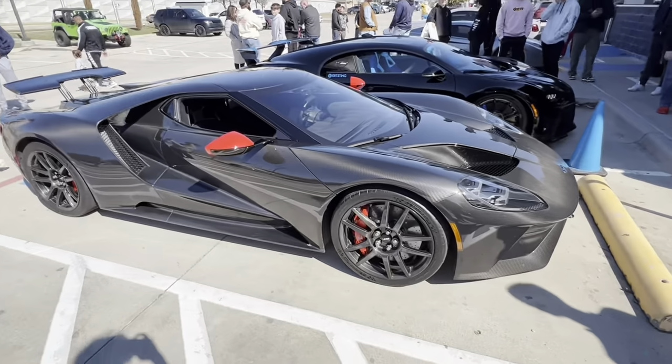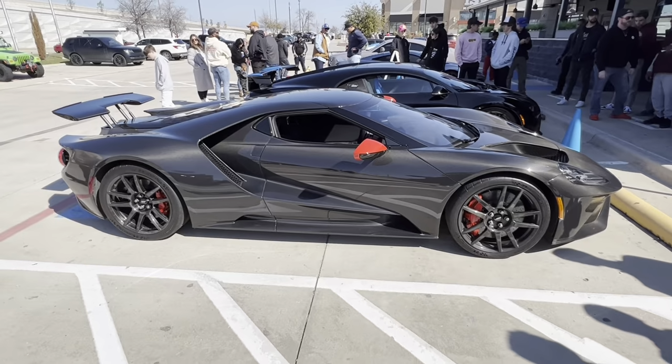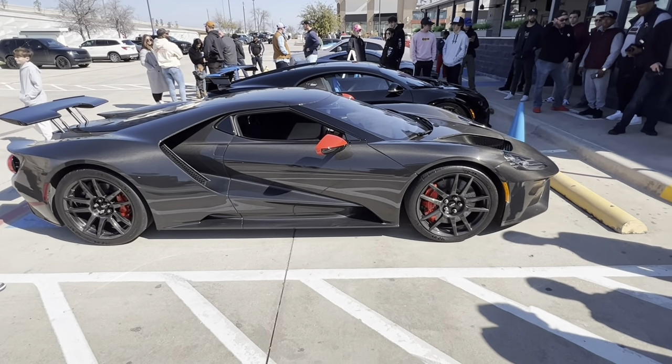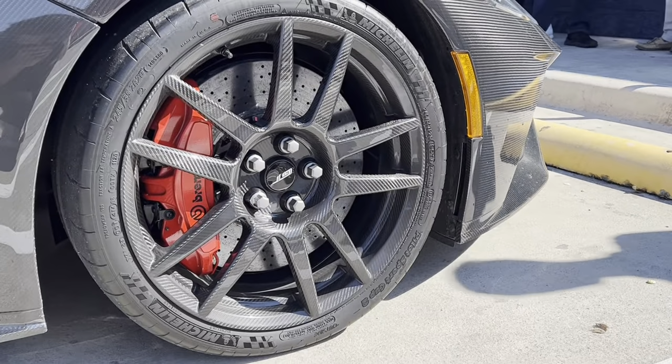Pretty cool though. I do love the spec. It is probably one of my favorites I've seen, besides the other Carbon Series that I got to see at the Petersen in California. So yeah, and there's a little shot of the wheels as well, which are also appropriately carbon fiber too.